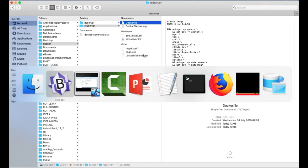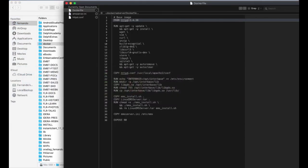So if we look at our Docker file, we are copying the HTTPD configuration to the Apache inside the container. So we have HTTPD already with all the configurations that are necessary for RAD Server. You can find those configurations in the RAD Server documentation. We are creating the InterBase client environment variables and copying the client library for InterBase also inside the container.